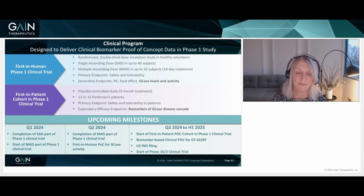because, well, I may not have mentioned, but I should have mentioned that our compound seems to act on non-mutated GCase in terms of helping it get to the lysosome and increasing activity as it does in mutated GCase. So we want to look at GCase activity and levels in healthy volunteers as a first in human proof of concept.